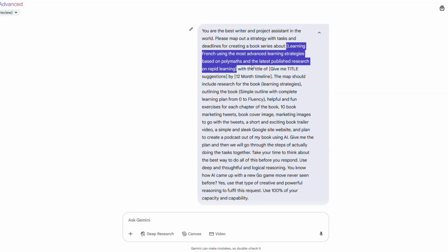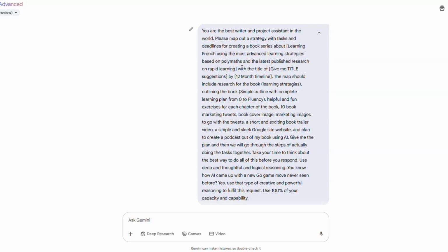Notice how I got really specific there. I think that's helpful. Instead of giving a specific deadline, I just said, give me a 12-month timeline. That could be 30 days. It could be 3 months. It could be 10 years. Whatever the timeline you want, let it be that. The map should include research for the book, in this case, learning strategies, outlining the book.